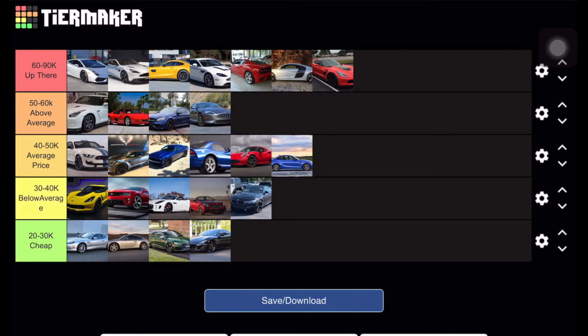In the below average, I'm getting that Stingray. I ain't gonna hold you. Love a Stingray, always have. If, you know, out of all those cars, Stingray definitely be it. And in the cheap, of course, the 911. I don't care how many miles is on it. I would buy one in a heartbeat. Can have 300,000 miles on it. I would get it. I ain't even gonna lie.